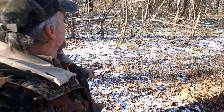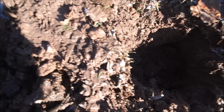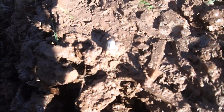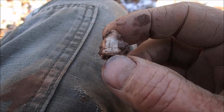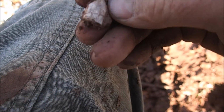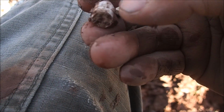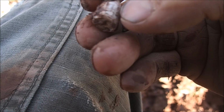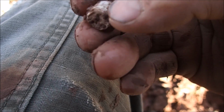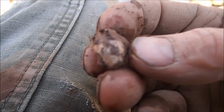Got one! Want to see? This is the hole it came out of, and there it is. You know what that is? That is a fired pistol bullet of Civil War vintage. You can tell it's fired because you can see the rifling grooves in there where the rifling of the pistol cut the lead right there. Pretty cool. Not skunked. Yeah, that stuff's cold, isn't it?